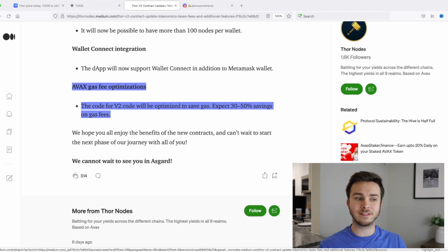So I know that was a lot of information for version 2 of the smart contracts. If you have any questions about Thor Nodes version 2, please put them down below in the comments. I'll answer every single question you all have.